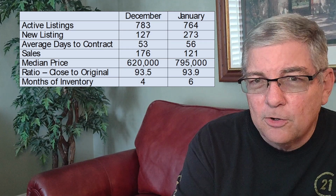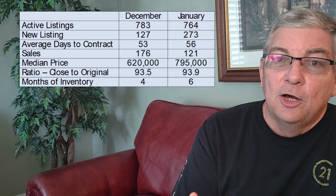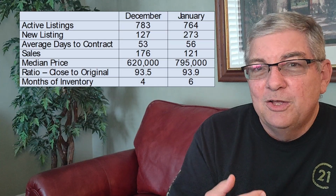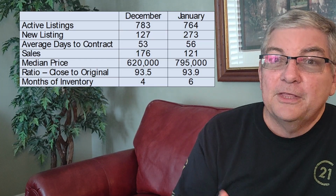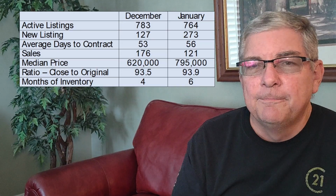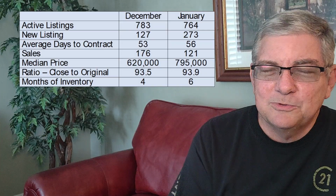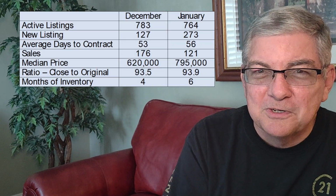So here's my caution always. Do not look at this and say, oh, home prices are going up drastically. We can't say that because we don't know the condition of the home. Are they brand new homes? We don't know the size of the homes. We don't know the condition of the homes. This is just the homes that sold. The average price was $795,000. And don't read anything more into that, okay?